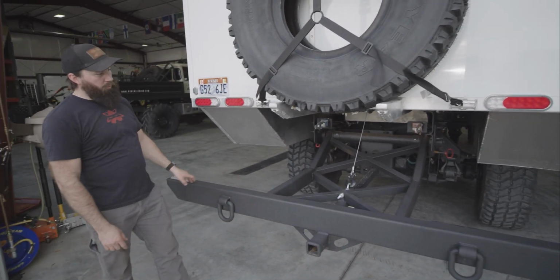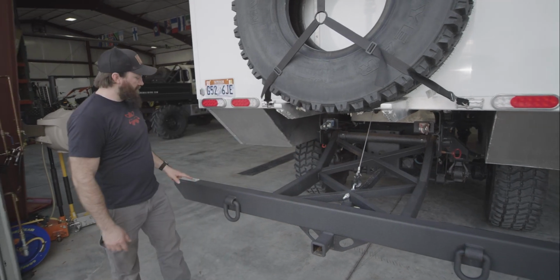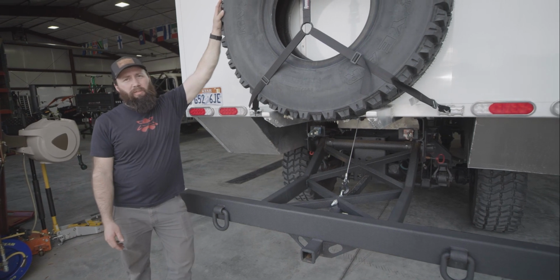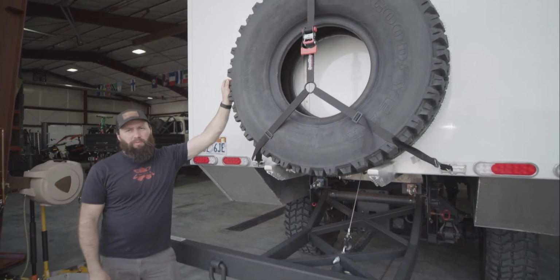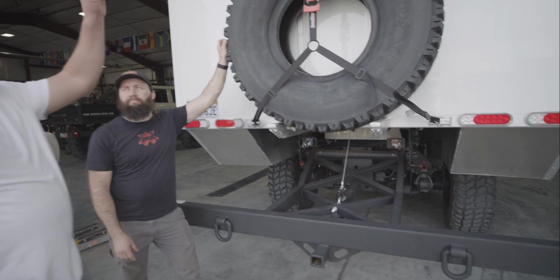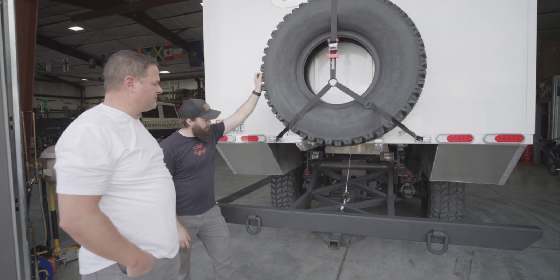a trailer. This winch is also dual purpose. It helps raise and lower the bumper. We've got a pulley system that comes over here and then shoots up to the top to help get this tire up and down. These tires are heavy. With the rim, they're around 400 pounds. So just the tire alone, it makes it a little easier to get that up and down. We also got a backup camera up top that you can see from the front screen.